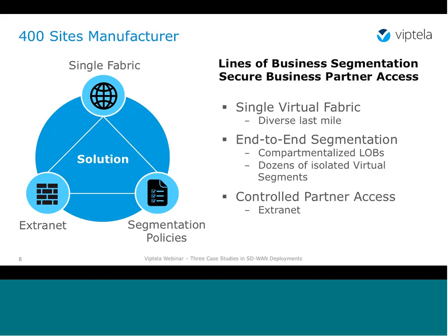operationally cumbersome. So the immediate advantage that manufacturer drew from the deployment is the ability to highly segment their network for either line of business or business partner access, without the reliance on characteristics of a specific transport such as MPLS, and to diversify the last mile.